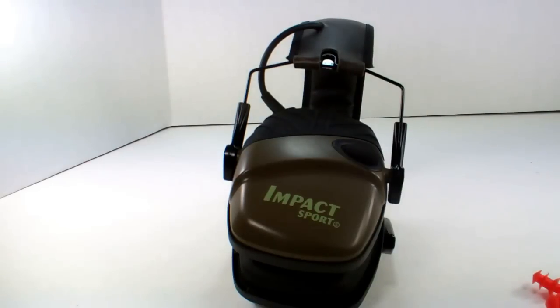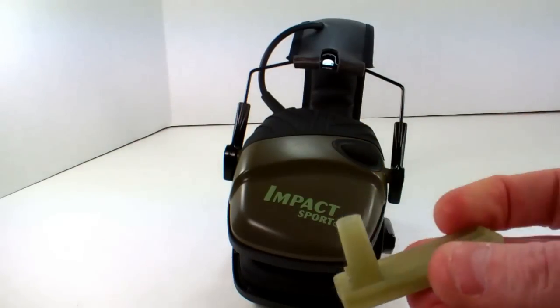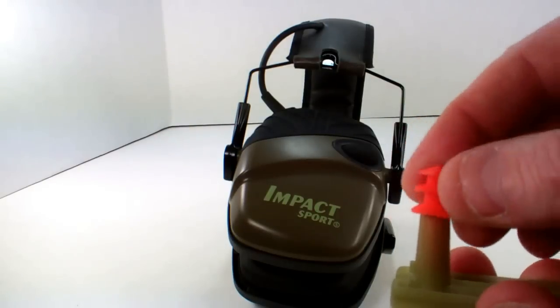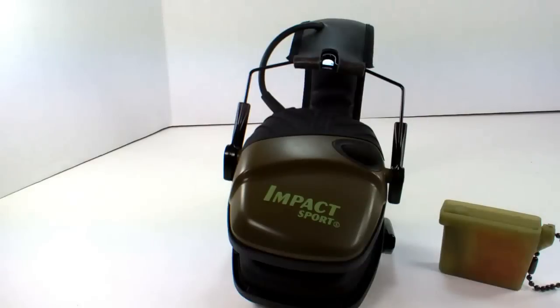So if I'm at the range, these are obviously in my range bag. This is in my range bag. And in case you didn't know, this top piece comes out, and you can put the plug in and then stick this in your ear, so it helps insert these into the ear. These were military surplus. I don't know what the military's issuing soldiers for plugs, if this kit is still available or not. This obviously is a few years old. But both of these items are in my range kit when I'm going out somewhere. So I keep them together.